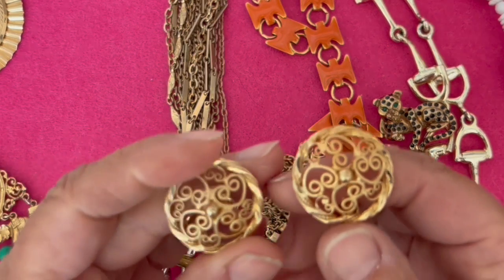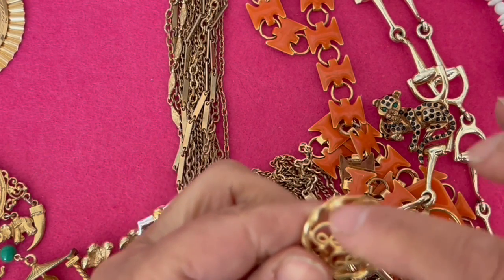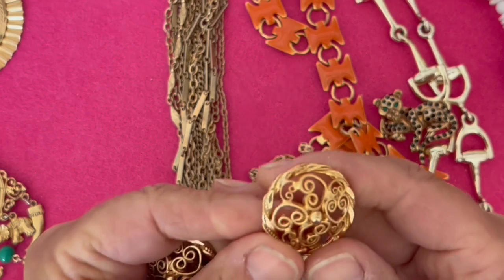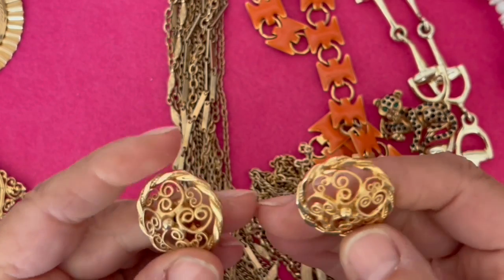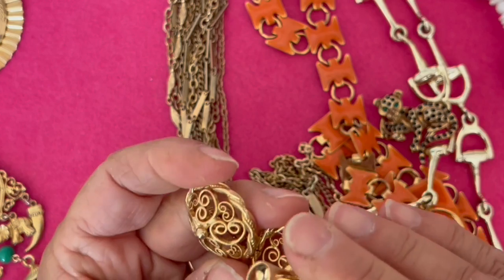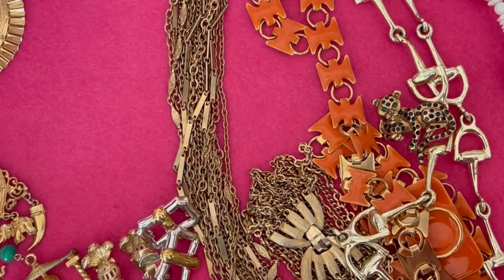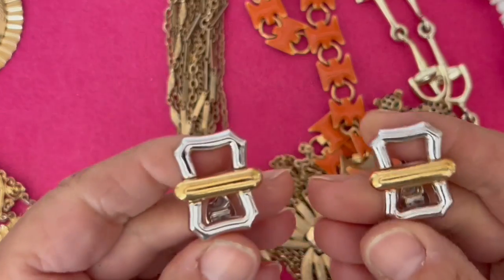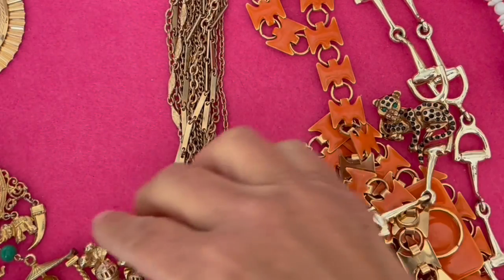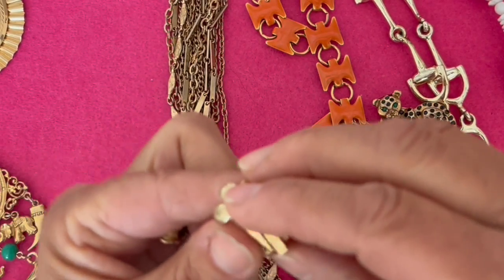These are not signed. These look familiar. I'm not sure who this belongs to. I know this little curlicue swirly heart oftentimes was used by Juliana or D&E. These do not look like they would be D&E earrings, but I might have to do a little bit of research on them and see if they are anybody in particular. And these are Monet. Once again, nice earrings.